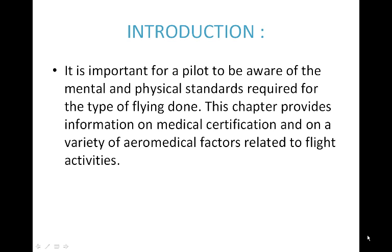Introduction. It is important for a pilot to be aware of the mental and physical standards required for the type of flying done. This chapter provides information on medical certification and on a variety of aeromedical factors related to flight activities.